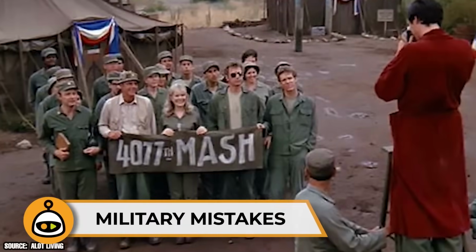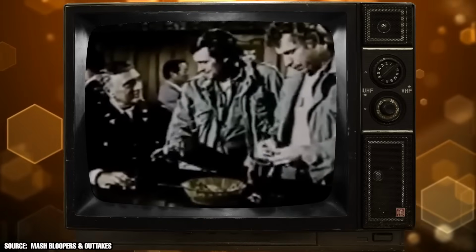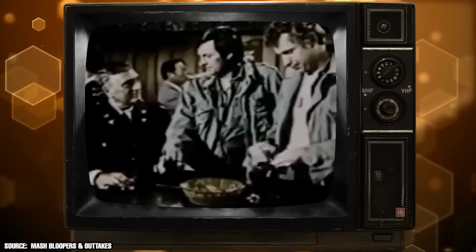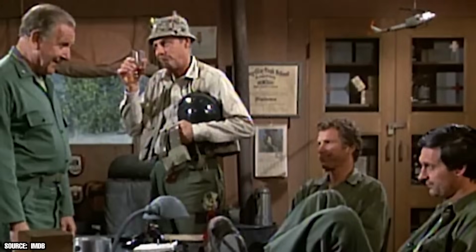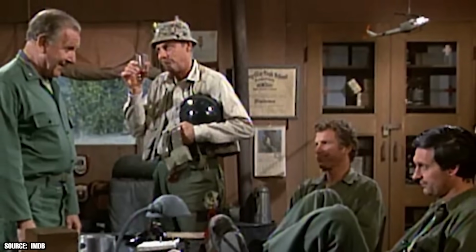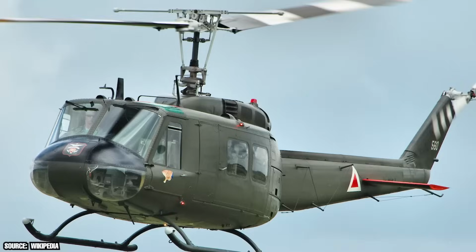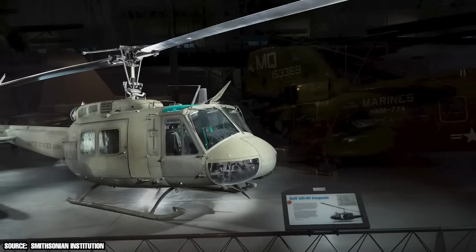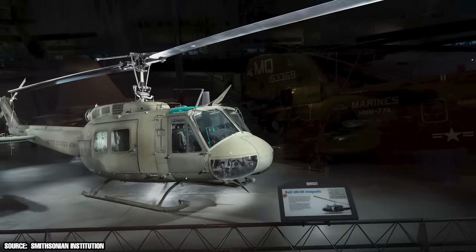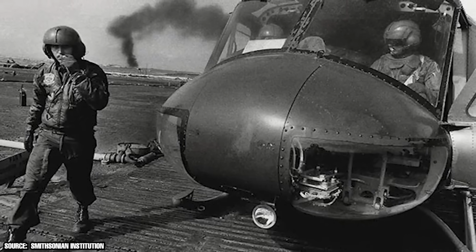Military Mistakes. The Season 2 episode For the Good of the Outfit is a classic episode that raises significant questions about the show's writing beyond just the pop culture errors. There are also military anachronisms present, such as a model Bell Huey UH-1 helicopter seen hanging from the ceiling in Henry Blake's office. This helicopter didn't take its first flight until 1956 and is primarily associated with the Vietnam War, making its appearance in a Korean War-era setting anachronistic.